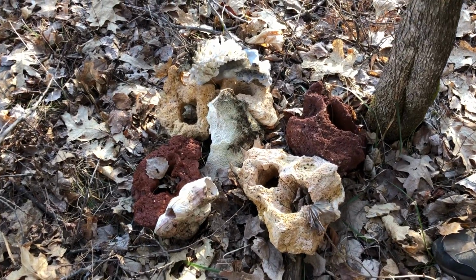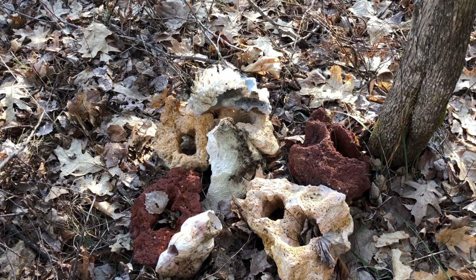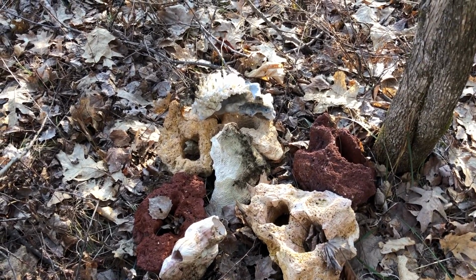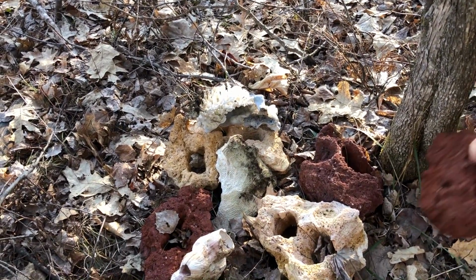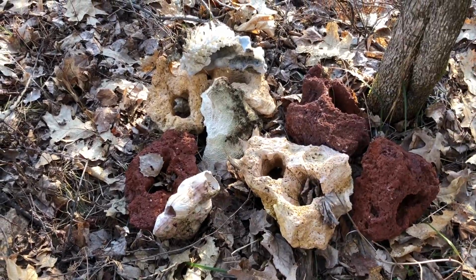So if you look, we've got the whole remains of a fish tank set up here. The coral reef that would have once been inside a fish tank, probably somebody's saltwater tank. And it's just laying here, tossed all around in the woods. Unbelievable.